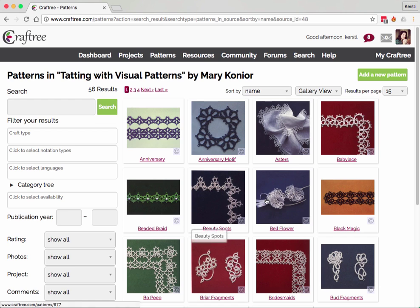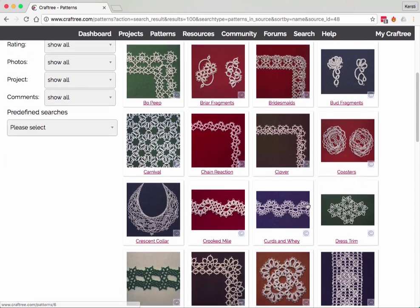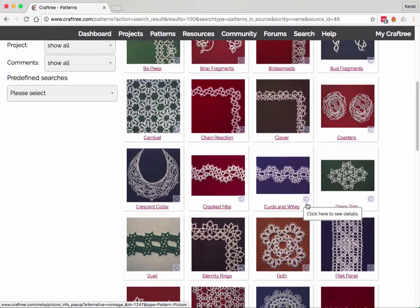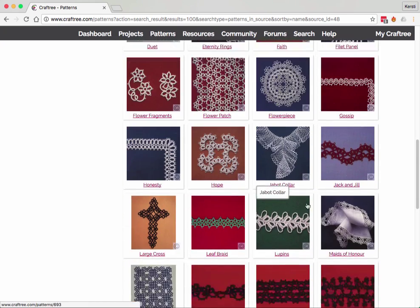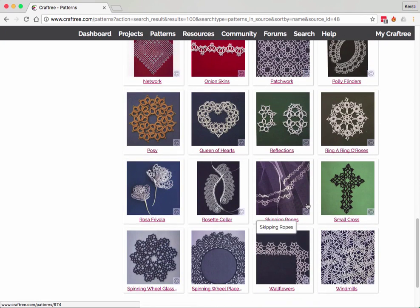And here's all the patterns that are found within that book. This is a really good way to have a look inside a book without actually physically having it in front of you. So it's really great if you're finding books online. We scroll down, we can see all the different patterns that are here and get a sense of whether or not this is a book that we want or whether we already have some of these patterns. I can't imagine anybody not wanting one of Mary's books, they're so brilliant.